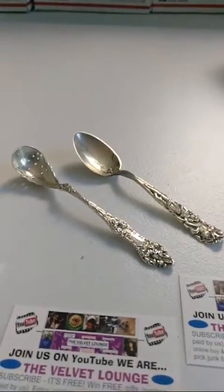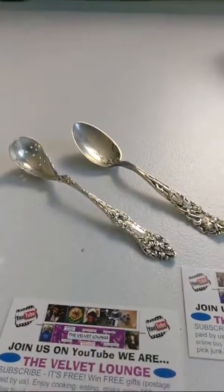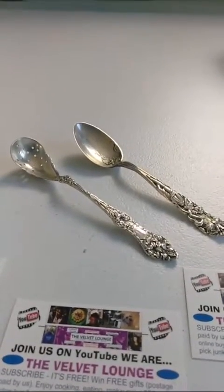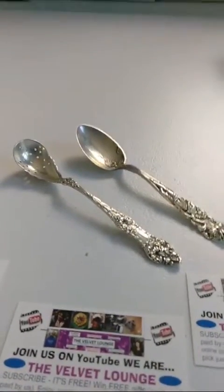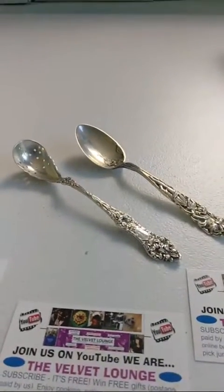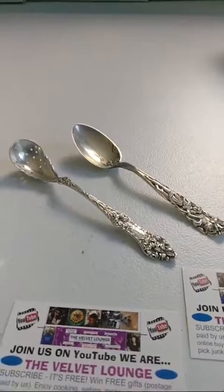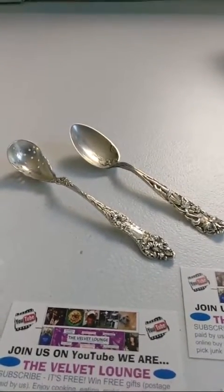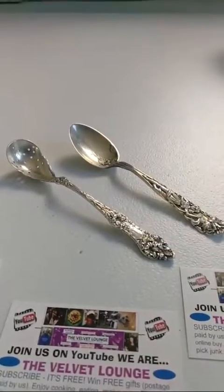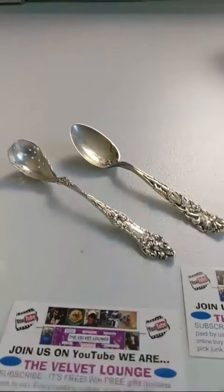So one, I look in the glass display counters, and that's usually the last place I look because the stuff is in there, everyone's seen it. The first place I go to is the silverware. The second place I go to are the bins where they're stacked and the things are priced, but they're not out on the shelf yet.